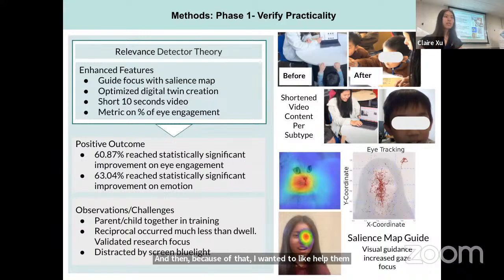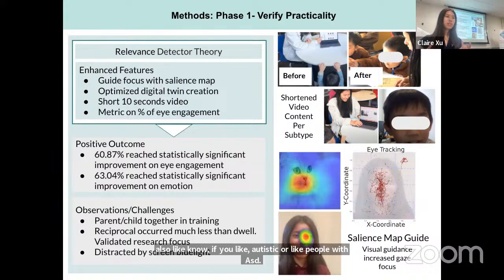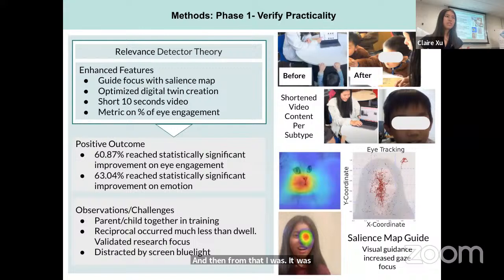I also know a few autistic people, or people with ASD, and from that I was able to learn that they also needed improvements in their eye engagement. So that's why I developed this with eye engagement and also emotion recognition.